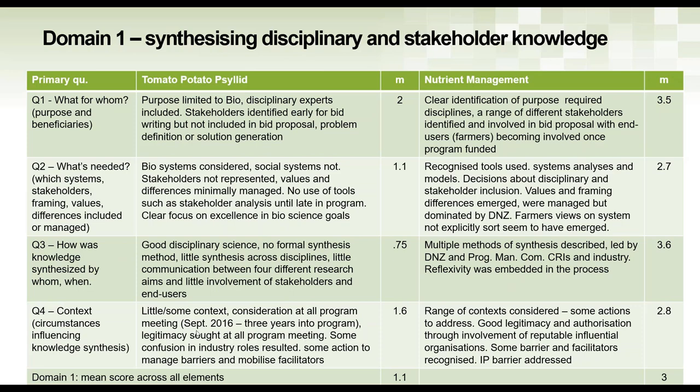On context and circumstances, there was some consideration in the tomato potato psyllid project, and a meeting was held about three years into the program where stakeholders were involved and some legitimacy was sought for what the program was doing. Whereas in nutrient management, a range of contexts were considered, and some actions were taken to address these. Legitimacy and authorization was through the involvement of reputable and influential organizations. For an overall domain score, it was relatively low for the tomato potato psyllid project and reasonably high for nutrient management.